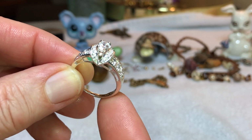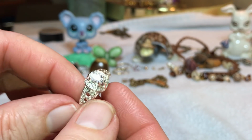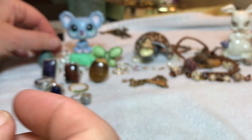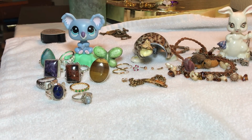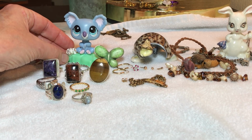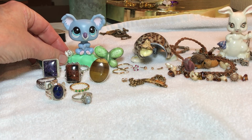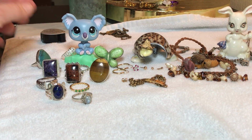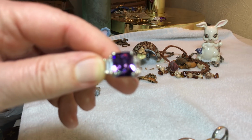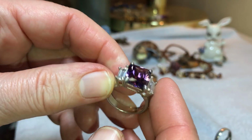I'm probably going to test this and compare it to the others, but it is what it is. I'm not going to resell. That's the thing also, I can't really resell and get my money back, because I would sell them as fashion. And the ones I have on right now are fashion or not selling. This is a beautiful ring as well.